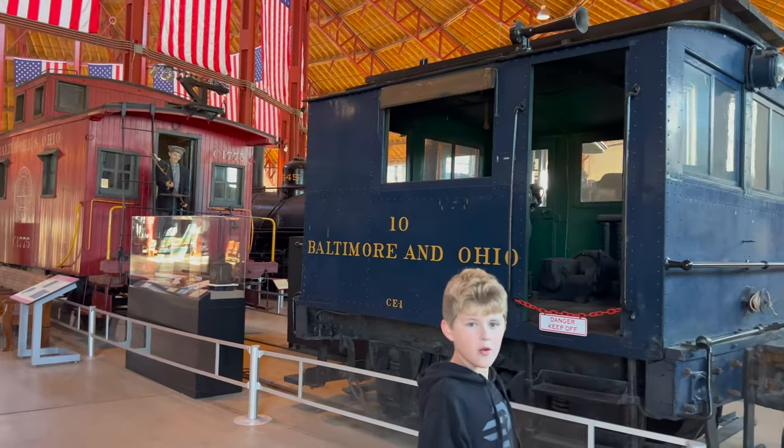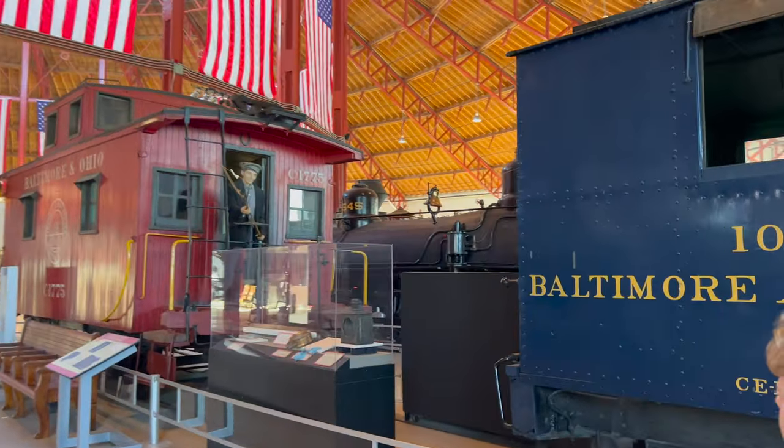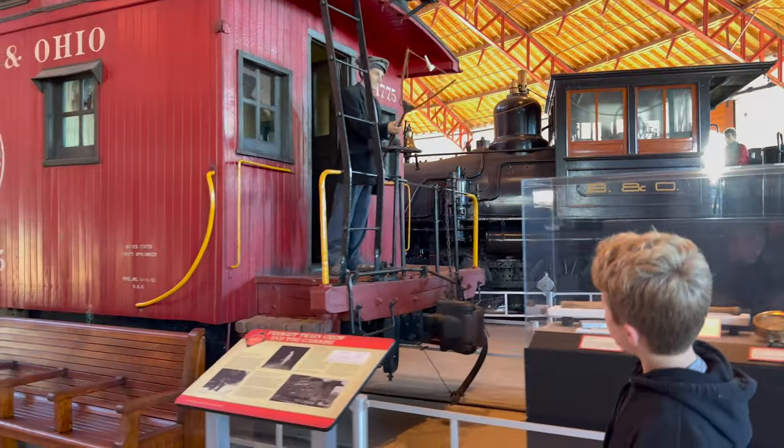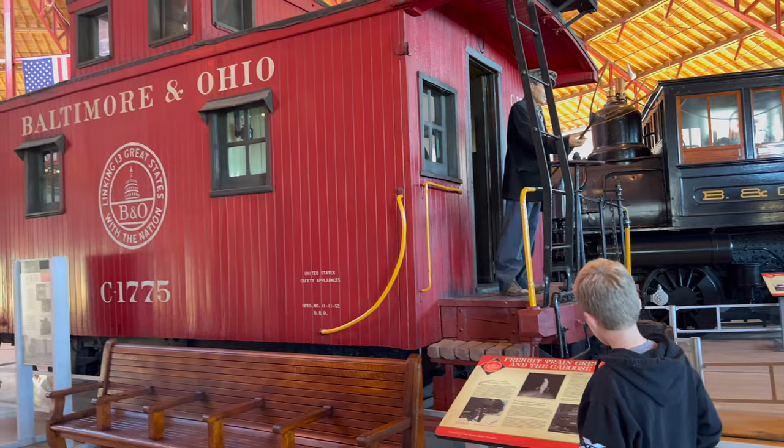Hey, look at that old caboose up there. It's made of wood. That's what the caboose looked like outside that we saw that was falling down.